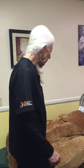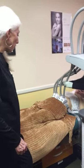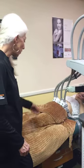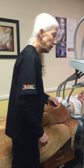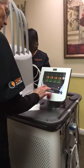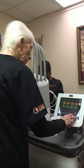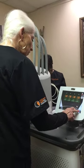So it's non-invasive body contouring, non-invasive fat removal, and it's permanent. It's going to get rid of somewhere between 24 and 28% of her fat in 25 minutes. Oftentimes we need two treatments to get the best effect. We always see how we do after 6 weeks and take pictures and go until the patient's satisfied.